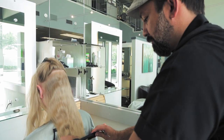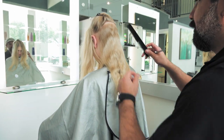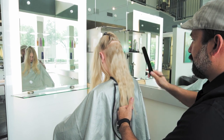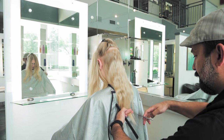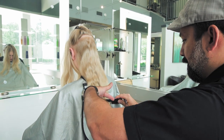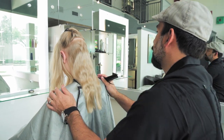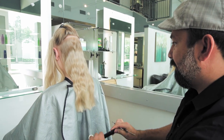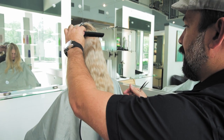Matter of fact, let me get my chair real quick here. It's easier to sit down. All right, grab this, cut this, make sure it's straight. I'm gonna check on the client here, make sure she's okay, she's doing good. All right, you can't even go back. No, you keep your head straight right there, perfect. You can go back here.